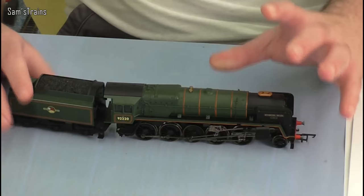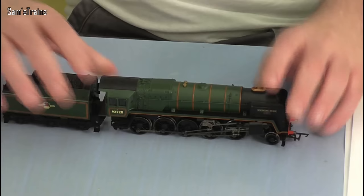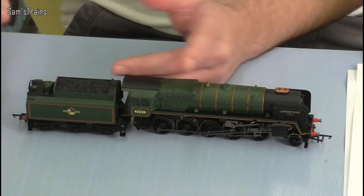I mean, just look at the size of the wheel set. This was revolutionary. Nobody had seen a model like this when it first came out in 1971. Even the motor, I mean, we came to hate the Ringfield motors in the end, but it was the first loco to use the Ringfield motor mounted into the tender. That was the only way to make the thing possible at the time.